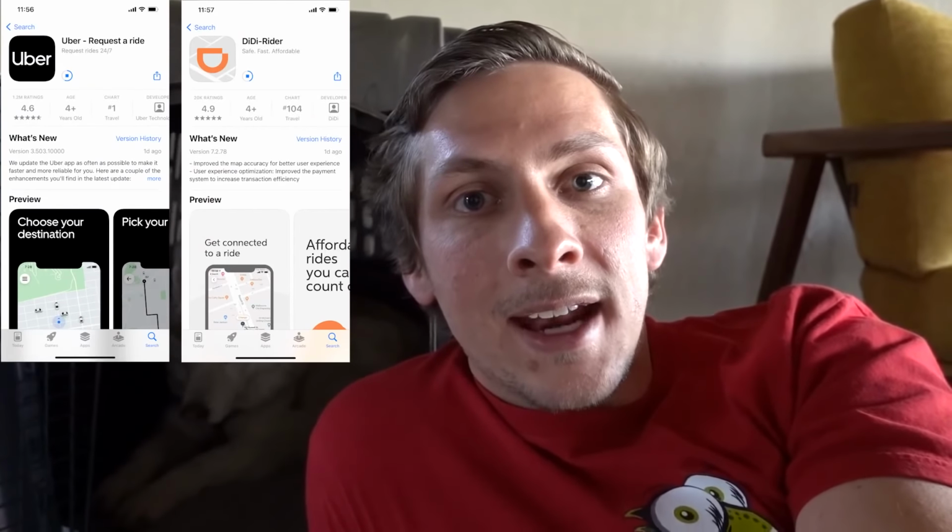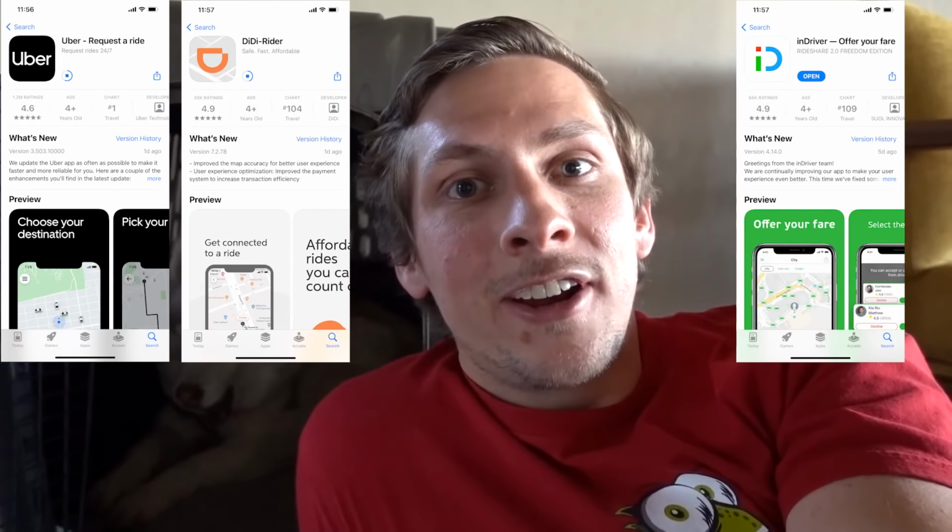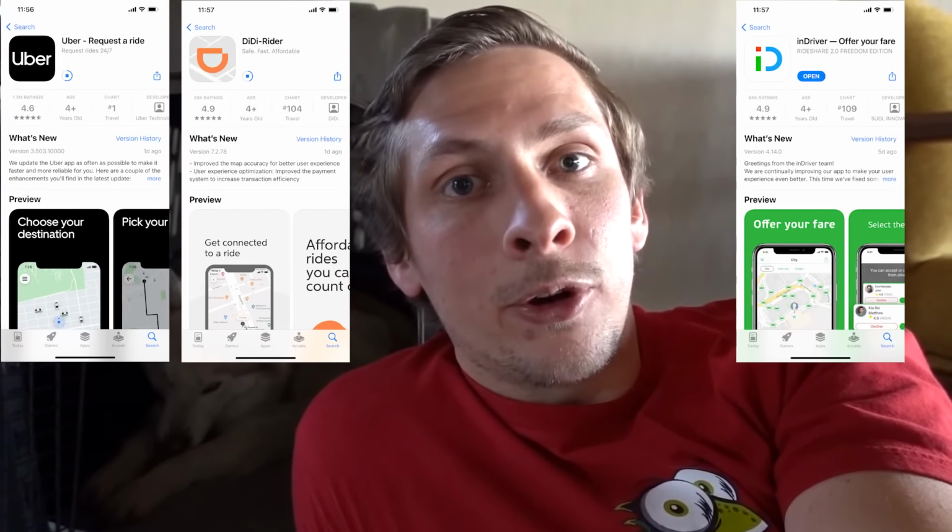I just ordered my Uber to go pay some of my bills. And that reminds me, when coming to Mexico, download the apps Uber, Didi, and Indriver. These are taxi and ride-sharing apps, and they're going to help you out a lot throughout the whole country.